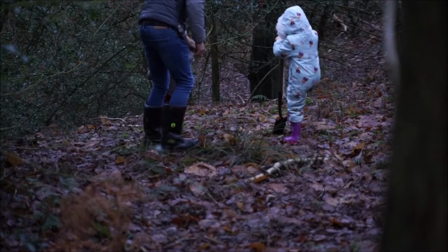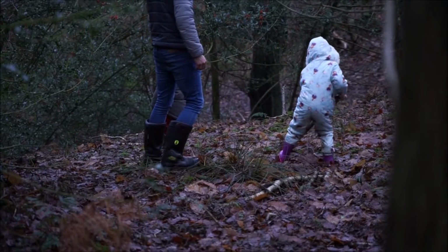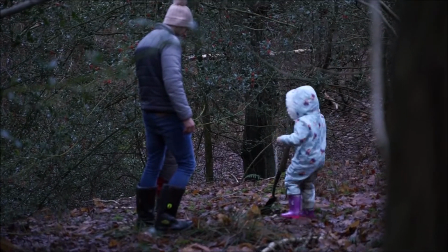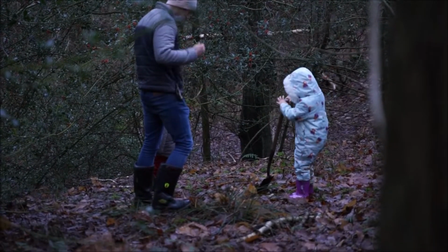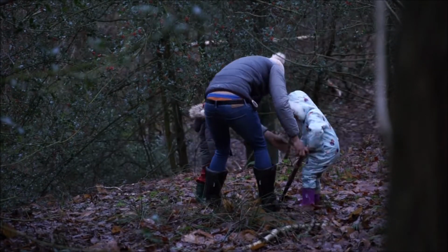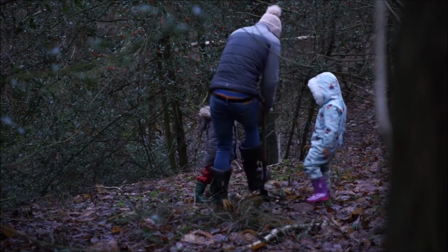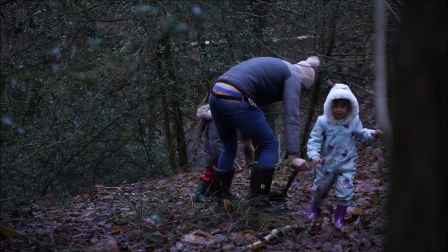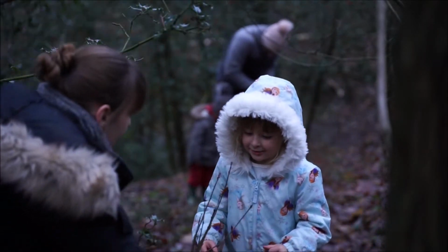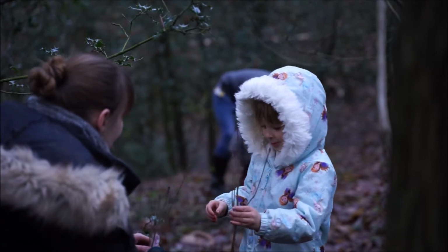Oh! Look at that, there's a four. Good job, Isla. She's doing well. She's doing really well. Strike her hand. Wow, that's a good job. That's a good choice, that's a moving tree already.